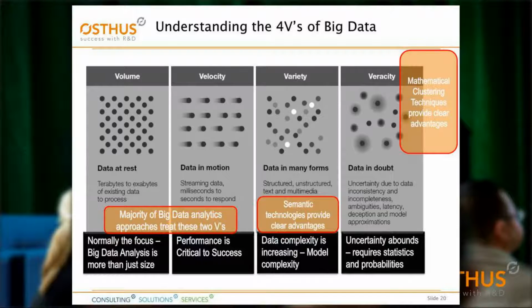So, understanding the big V's of data, we'll cover 4 of them here. The 4 V's of big data that we normally talk about, and I've seen as many as 9 in some people's work, but we stick with the basic first 4: volume, velocity, variety, and veracity. Volume is basically the amount of data you have. Velocity is how fast you can move it around, move parts of it around, or query against it and get results. And that's really where a majority of big data analytics approaches sit.